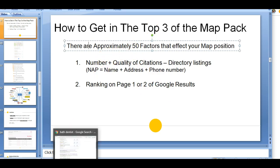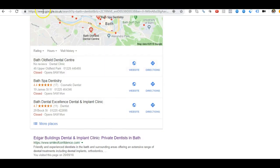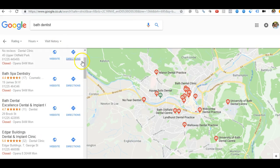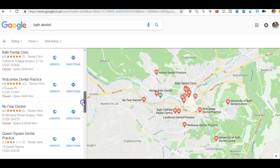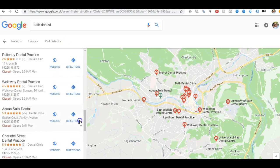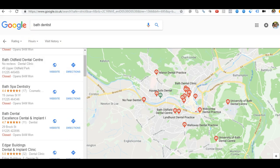So let's have a look where you are right now. These are the top 3 here. If I click here, let's see where you are. If I scroll down here, I've already done this before, so I know what position you're in. You're in position number 14. Wellsway is number 13, you are number 14. Okay, so our expertise is getting people from here all the way up to the top 3.